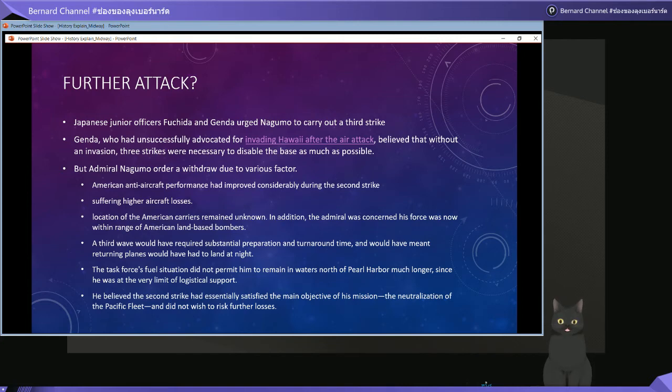And one thing is, Admiral Nagumo, well, some say he was overconfident. He believed that the second strike delivered the main objective to hit the Pacific Fleet, so he just said, well, we did it, objective complete, mission accomplished, let's get back home. He was wishing like that, and he believed the Pacific Fleet was done. He just believed that. He destroyed a lot of ships but failed to destroy the facilities. Well, destroying the ships was their main priority, right? So he decided, that's it, mission accomplished. Why waste more lives? Get back home, resupply. So that's it.